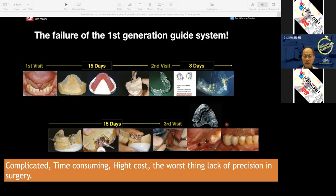It is all very well if we spend such a long time planning the surgery, but the problem is that it is complicated, time consuming, and increases the cost. And the worst thing of all is that it lacks precision in surgery.